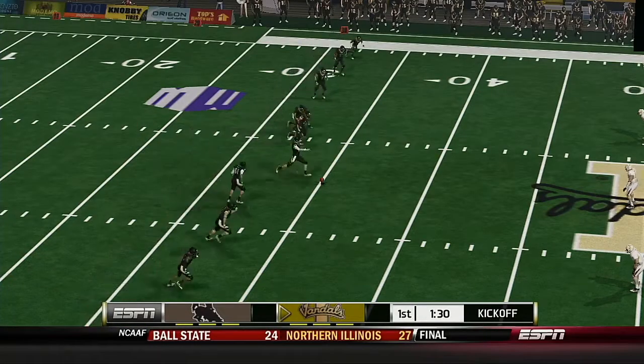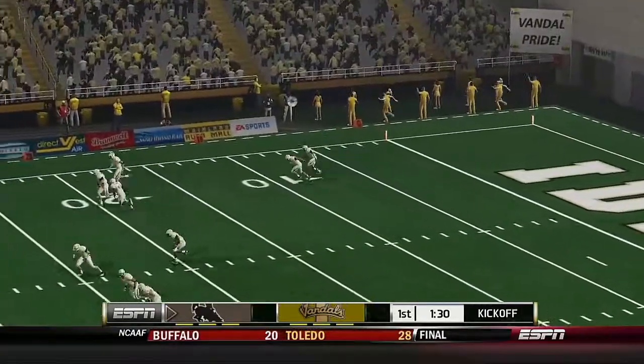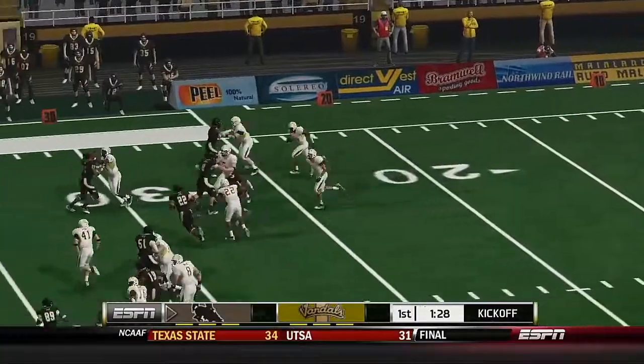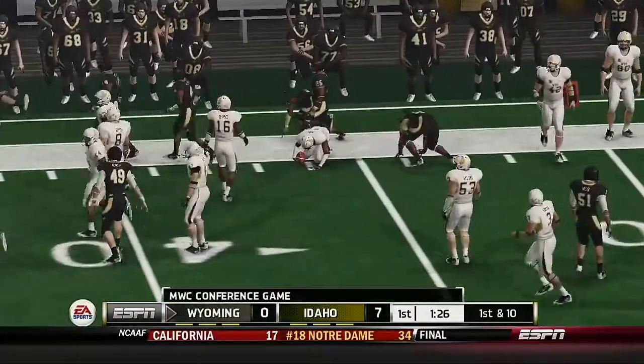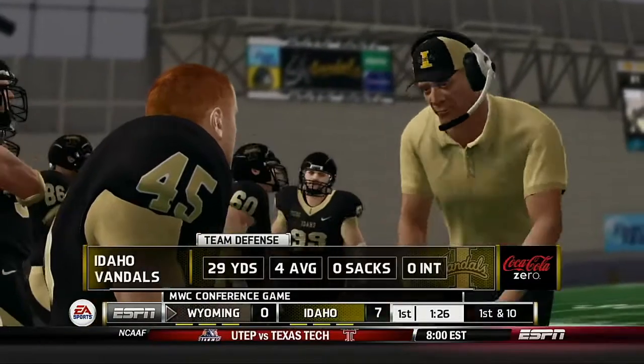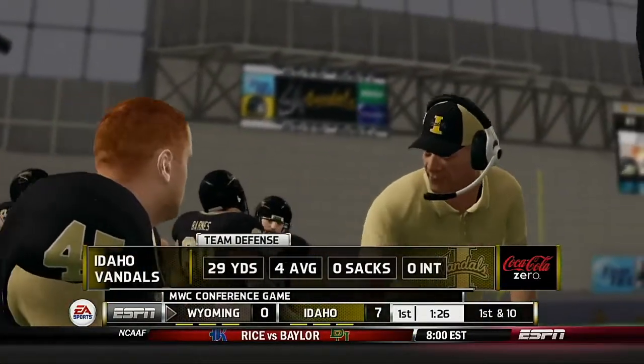Idaho is lining up to kick this one off. He'll return it from the 6. He's out to the 30, and he's tackled at the 35-yard line. The Vandals are right where they want to be early in this one, Parker. Well, this is what their coach talked about, getting off to a great start.